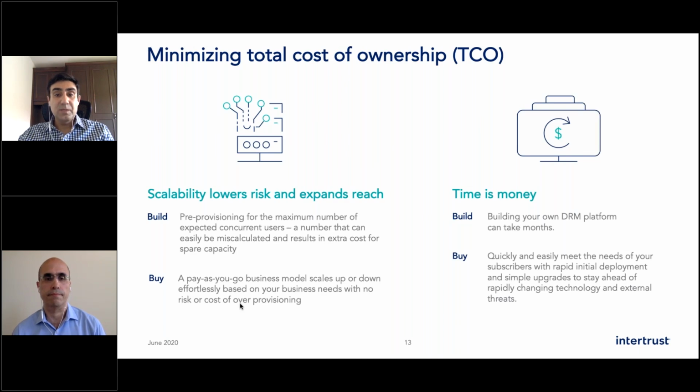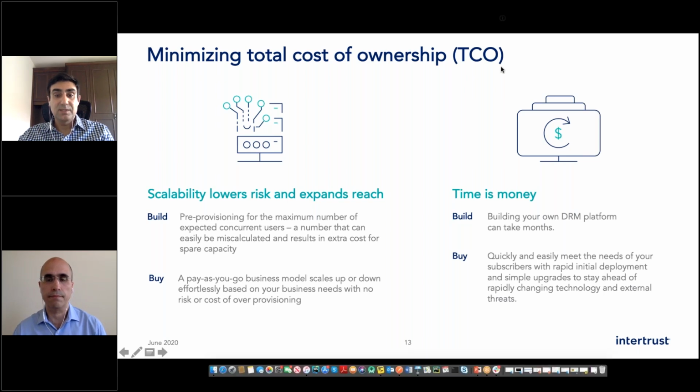Now, when we look at minimizing total cost of ownership, one important factor is related to scalability and expanding reach. When a platform is built in-house, the system has to be pre-provisioned for a maximum number of expected concurrent users. And a lot of times, this estimation can be miscalculated and therefore results in extra cost for spare capacity that is not needed. But when a multi-DRM service is used from a third party, the service provider can scale up and down based on business needs without any additional risk. So it's very dynamic and flexible.